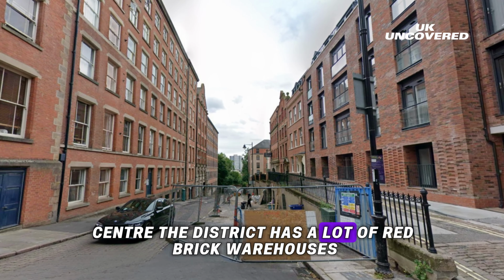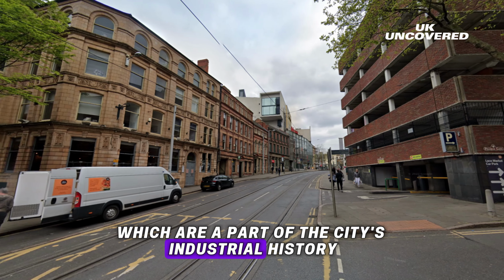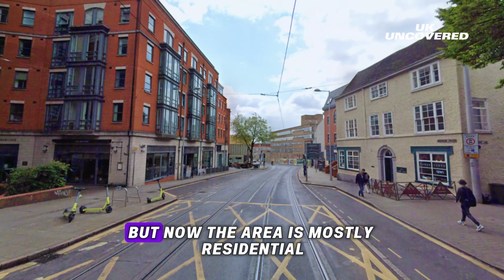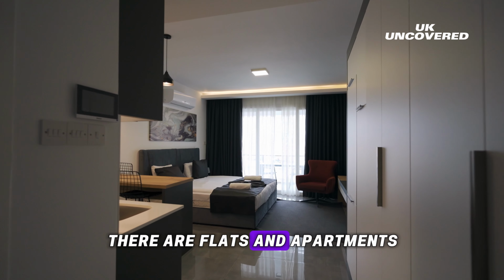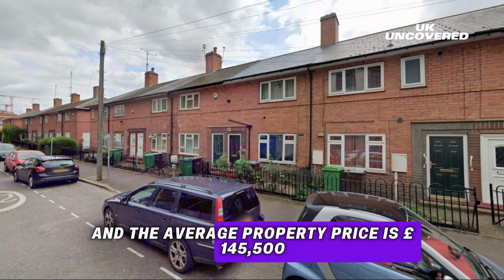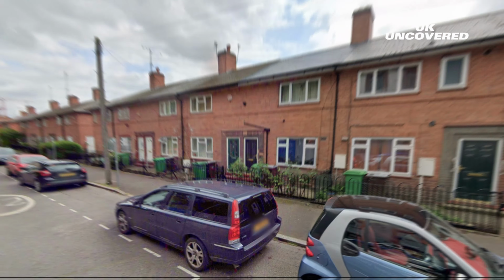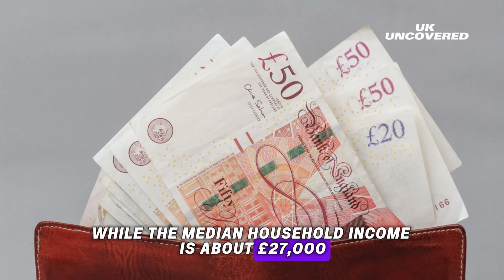The district has a lot of red brick warehouses and wrought iron buildings, which are a part of the city's industrial history. But now, the area is mostly residential. There are flats and apartments, and the average property price is £145,500, while the median household income is about £27,000.